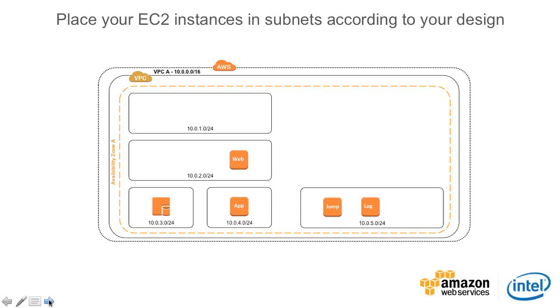Once we've broken down our networks, we can then move into putting our instances inside the VPC. As you'll see here, we have web, we have database, we have app, and we have a services subnet that has jump, log, and other types of solutions in it.